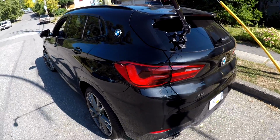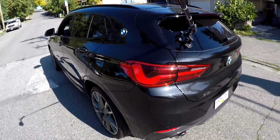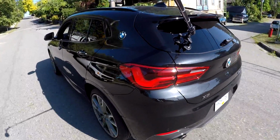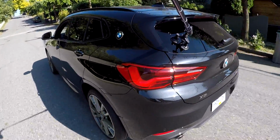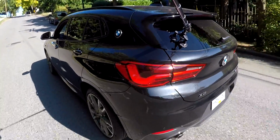So the X2 is a fairly recent addition for BMW's lineup. It was first produced for the model year 2018. This is a 2019 that we're in, and it's an X, so it's kind of like in BMW's SUV line there, but it really feels and looks very car-like, almost hot hatchy. I mean, it's bigger than a traditional sort of hot hatchback, so it kind of checks that crossover box. Whatever it is, it's a great little car.